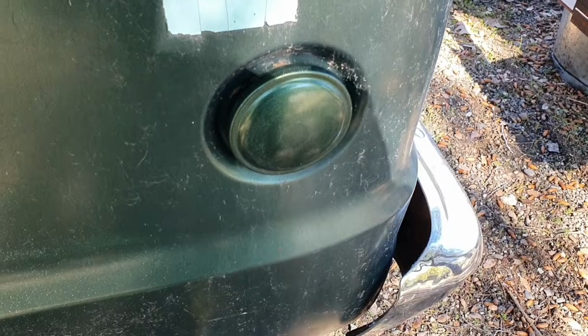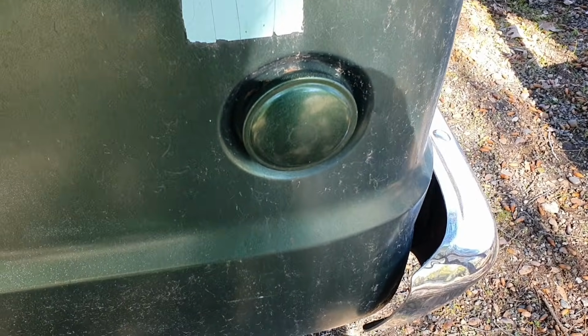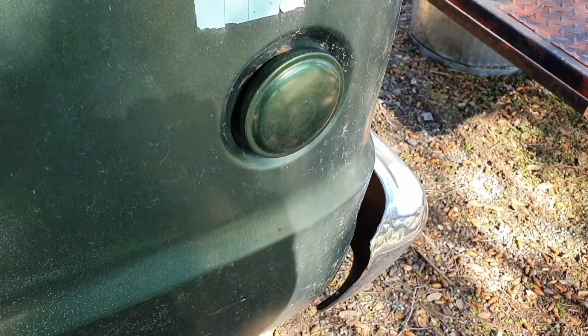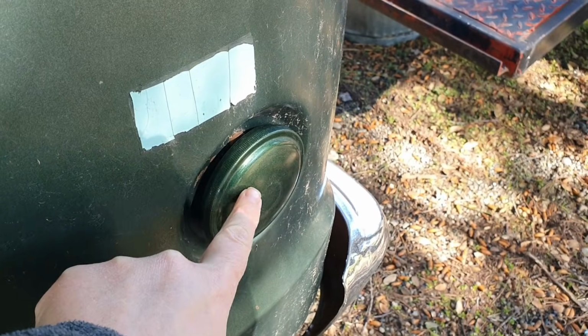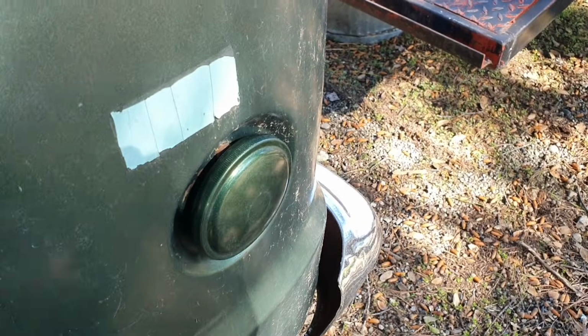It's got the original gas cap. It's too cute. I don't know how secure that is, but it's really cool. And you could tell, like, whoever owned it before us didn't really use it much because the paint's totally different color. But it is the original gas cap. It looks like it's brand new.